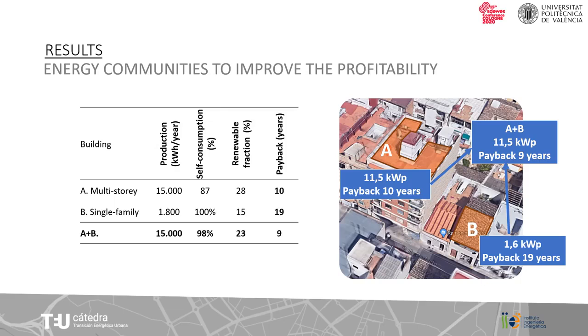We have seen in the simulations that the buildings with best profitability are those with high consumption and large rooftop areas due to the economy of scale. The grouping of consumers around a single PV installation, also known as energy communities, seeks to achieve that effect.